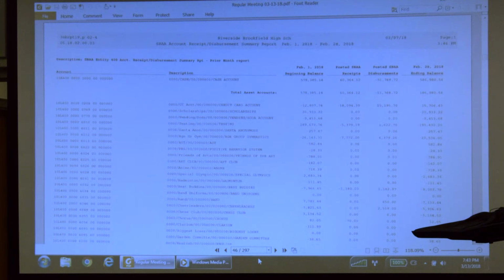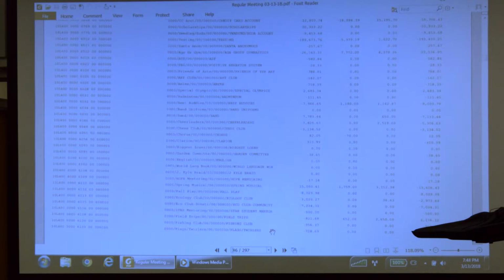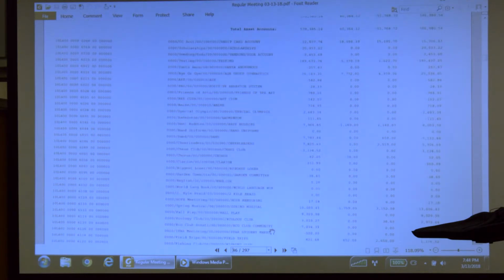Okay, if we proceed on to the student activity accounts, there was a question on board book page 46 in regards to the field trip line item. This account is used to pay for student activity field trips during the calendar year. In this case, the district wrote a check to secure a trip which overdrew the account.